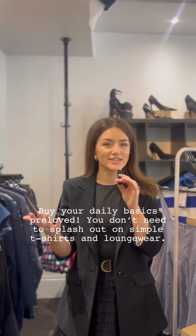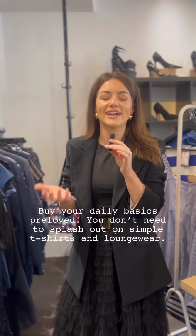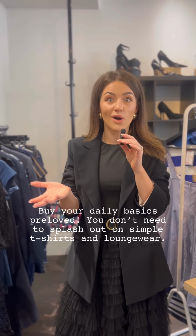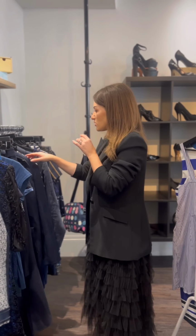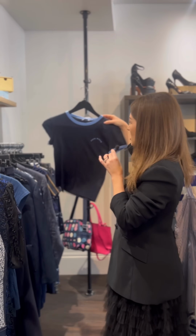Now, something else I always look out for in charity shops are actually just my day-to-day basics. You can find really nice tracksuit bottoms, throw hoodies, simple day-to-day t-shirts, whether you're just chilling at home, you're a mum, you're doing some DIY or some gardening. And I've just spotted here somewhere, where was it? This here, it's a little Jack Wills top. I used to be obsessed with Jack Wills when I was about 16, so over 10 years ago.